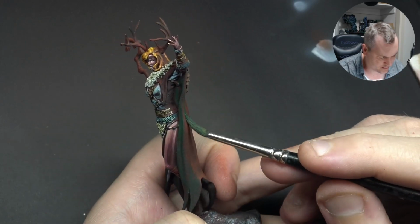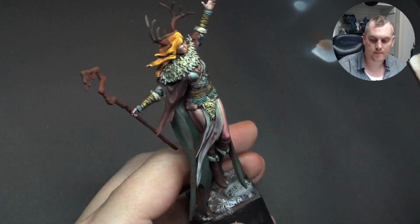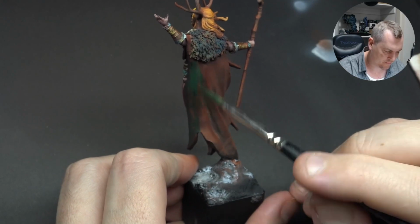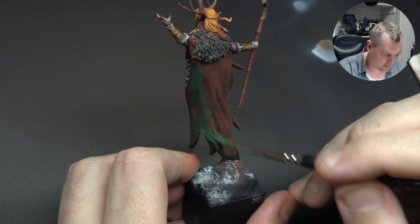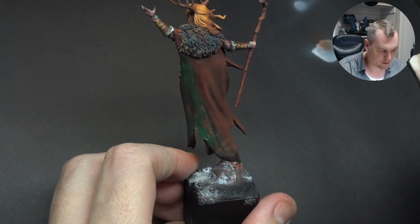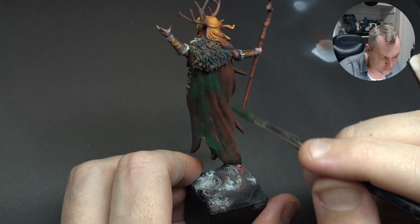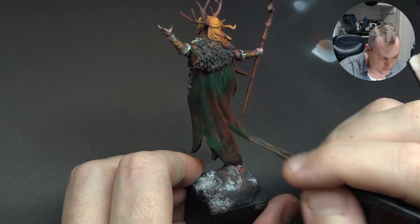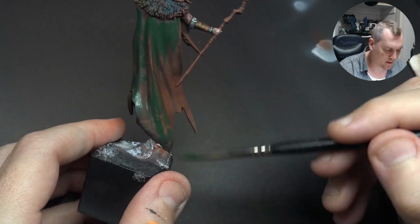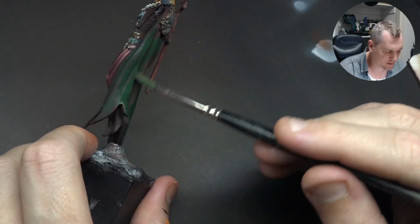But that's okay. Keep chipping away, mate. You'll get there. Yeah, you did a green cloak on your Uther. It was good.